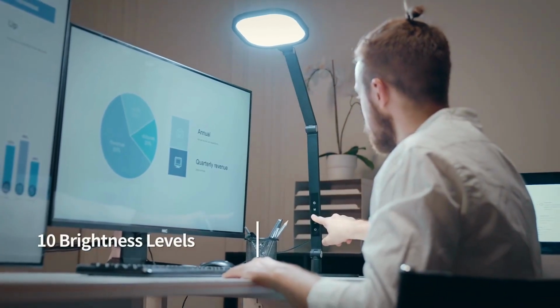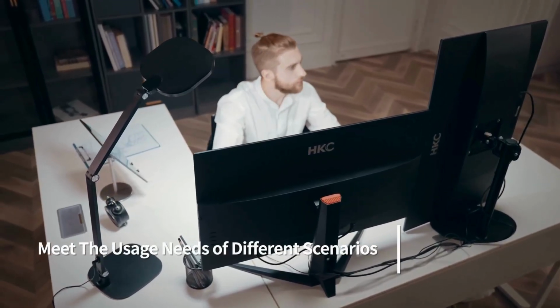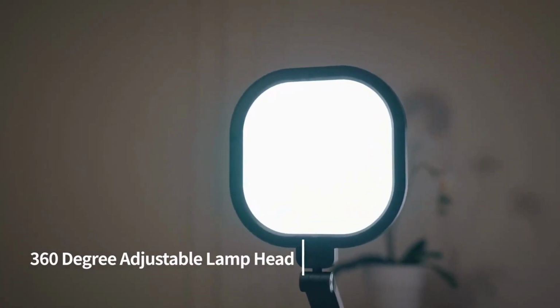Ideal for dynamic setups, this lamp boosts focus and polishes your virtual look, adding sleek functionality to your work-from-home space for better productivity and a modern aesthetic.